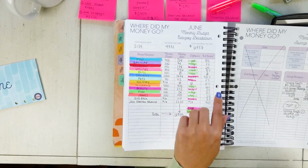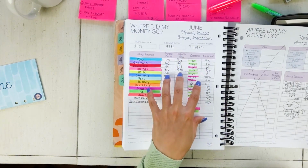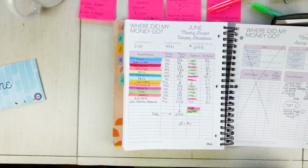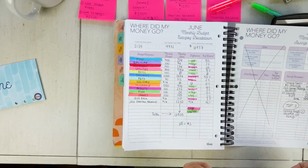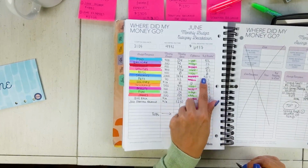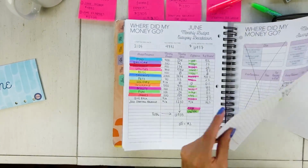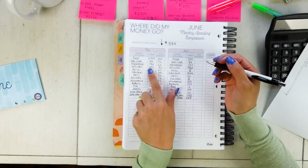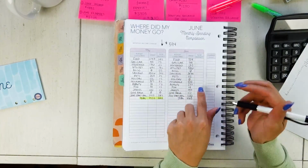Okay, so you have your percent of income. Now this is really to show you where your dollars went. So I could say to myself, 5% of my income went towards food. Are you happy with that amount? Can it be decreased? I also see that 50% went towards savings. I'm very happy with that. So you can use those percentages that you calculated on your monthly budget category breakdown right here.